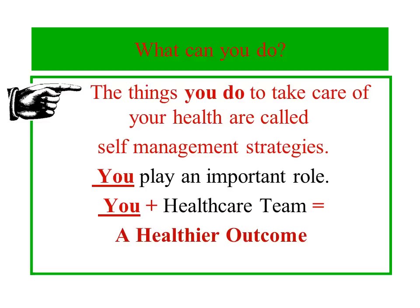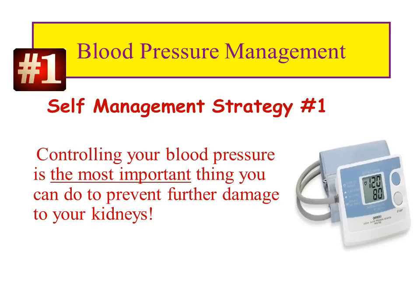So what can you do? Things that you do to take care of your health are called self-management strategies. That's when you participate in your care for a healthier outcome. The first self-management strategy is blood pressure management.